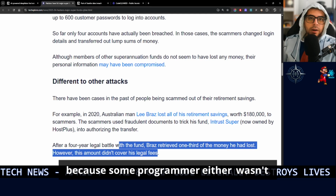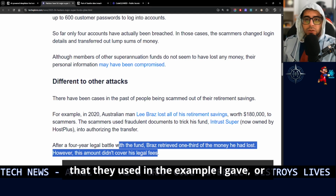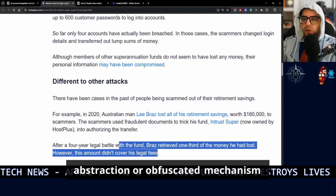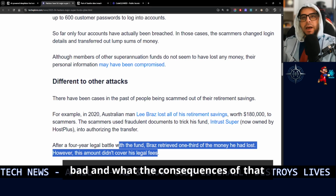Because some programmer either wasn't equipped to understand why the library that they used in the example I gave, or why it's important to understand basic security configurations, or why the insert abstraction or obfuscated mechanism here, they didn't understand why it was bad and what the consequences of that could be.